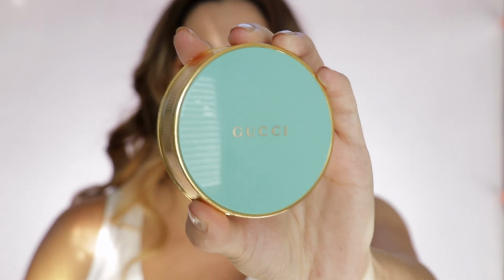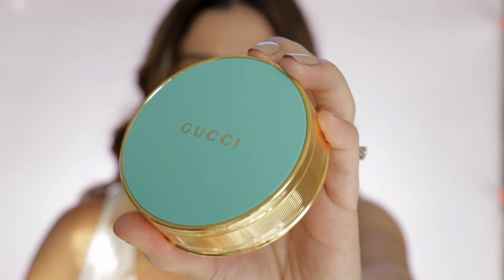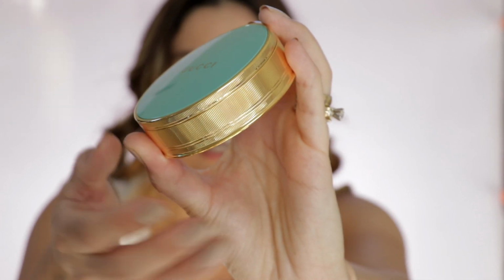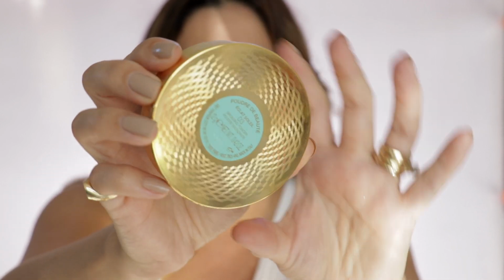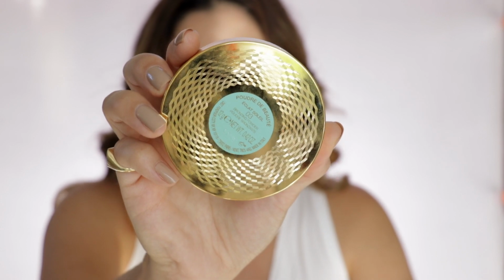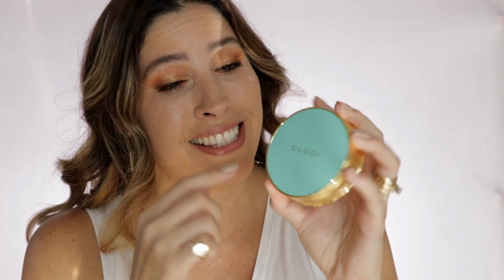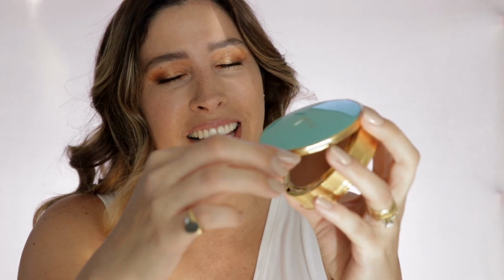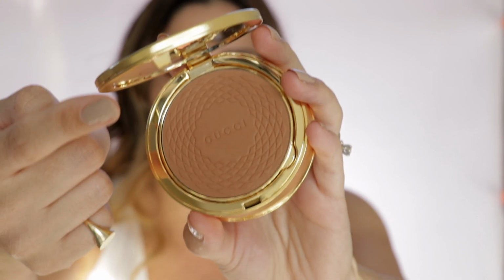Same beautiful, amazing, luxurious compact. This time is a teal color, and it says Gucci right there in the middle. I mean, this packaging is just so weighty, the compact. And what I love in the back too, I think this geometric design looks kind of like a flower. It's just so beautiful. In fact, that same design is here on the inside. And this is the shade number 3.